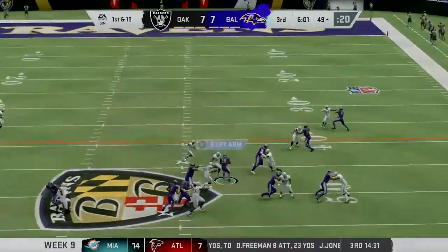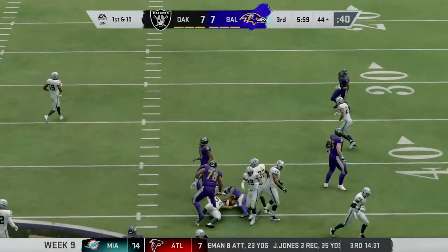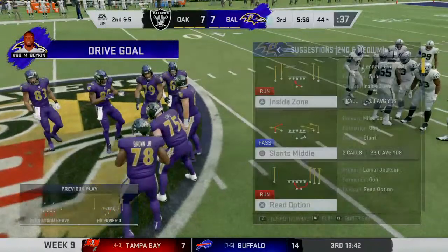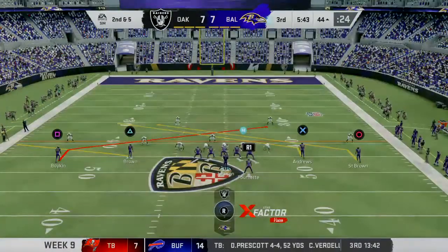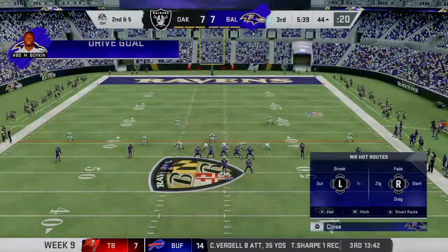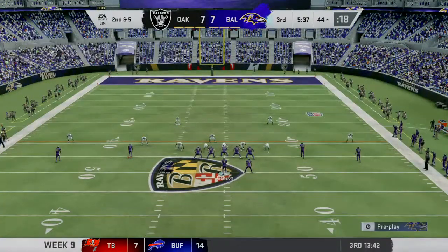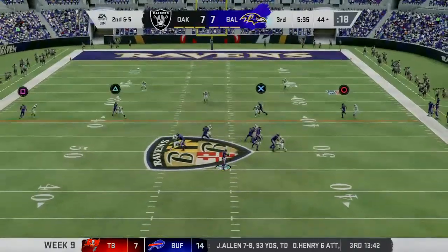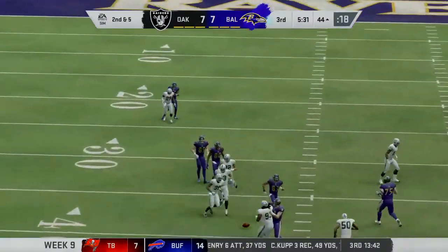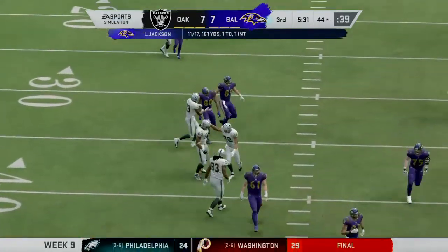A shotgun give to Fournette. And down to the 44, 5 yards that time. Despite the blitz, they're still able to pick up a nice solid gain. The disadvantage of blitzing often alters the normal spacing and run fits and leaves creases like they were able to exploit right there. From the 44, Jackson. And he slings one that's incomplete.